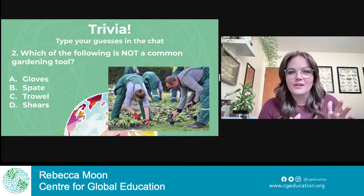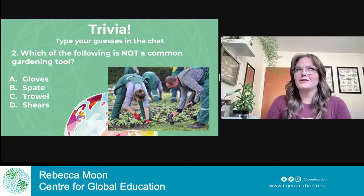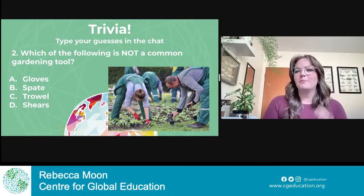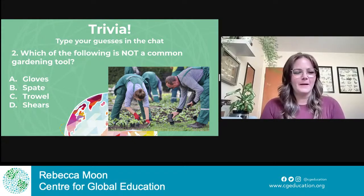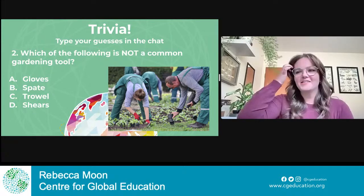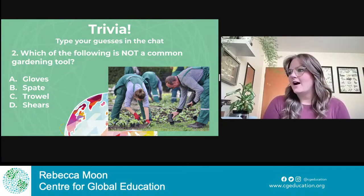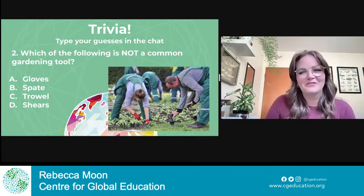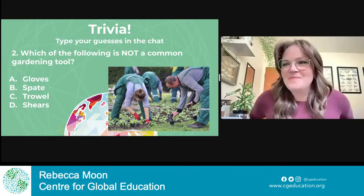So I think some of us joining here today might have school gardens at school or gardens at home. So which of these would we not find in our garden? Gloves, spade, trowel, or shears? Bunch of weird words in this one. Hey, I see some of us are guessing shears or a spade. I actually see in my picture one of them is maybe given away a little bit. So if we're looking at my PowerPoint, I don't know if anybody's gonna guess A.